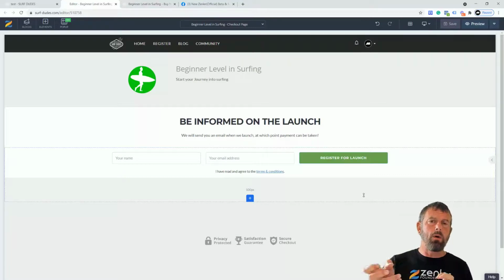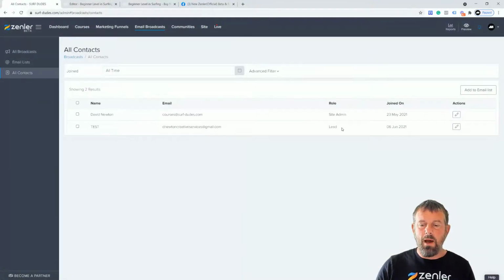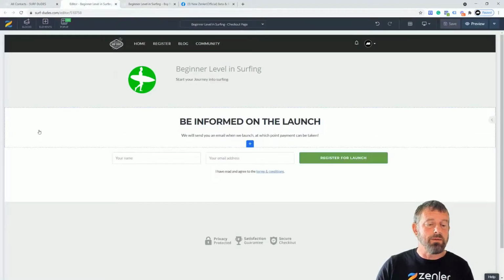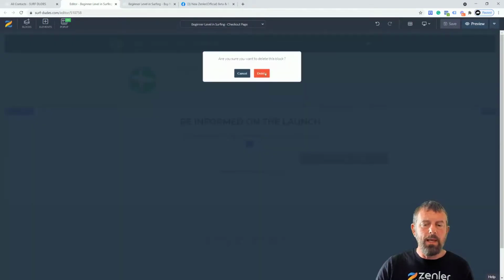Then you've got their email and you've got their name, which is really, really important. Then you've got them as a lead. Let me just go to all contacts, and you're going to see that you have them as a lead here to convert them into a student when you launch your course. So that's how you can do it, Tamara. Really, really simple. When you're ready to launch your course, you can then come back into this page and you can simply delete these blocks that you've set up in here.